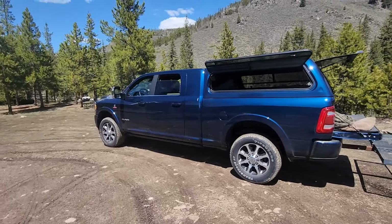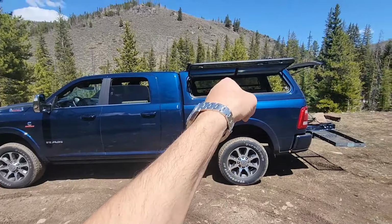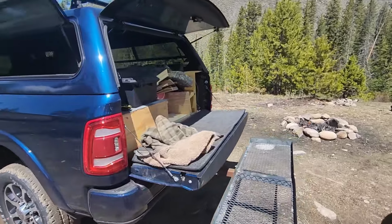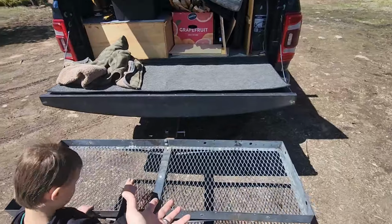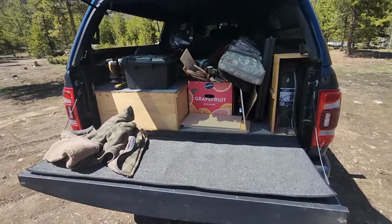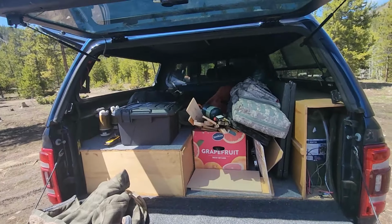This is the new truck, very similar to the last truck. Mega cab 2500 diesel. This one is a Limited Longhorn edition. This is the old cap. The red cap is now blue. And very similar setup as you've already seen, but this is how it's packed. I've got this on an extension, and it's our back porch. So you can sit there, take your boots off, leave your boots here. It's really convenient. Also works as a step to get up in there. Kinda just threw things in here. Got lots of firewood, guns, tables, backpacks, clothes, all sorts of stuff.